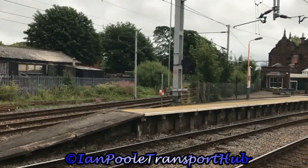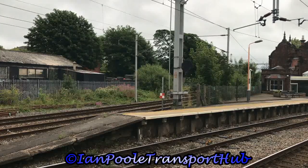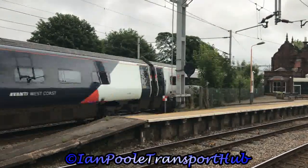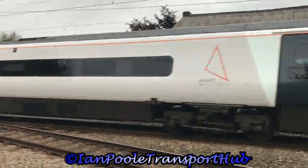First of the fast Avantis now as 390-128 flies off the Colwich branch, working 1H08 from London Euston to Manchester Piccadilly via Stockport.